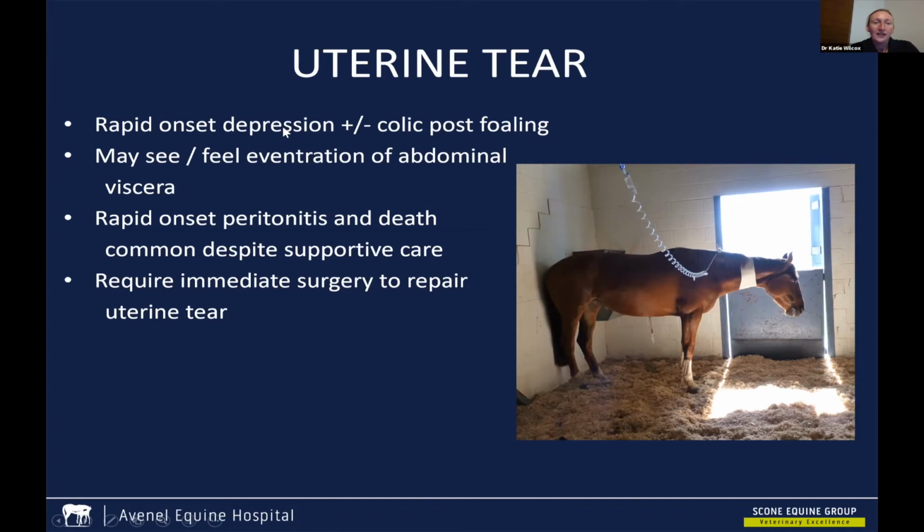Uterine tears don't always occur after a difficult foaling. They can present after a pretty normal foaling, if that foal has had a movement during a uterine contraction, they can quite easily put their foot through the wall of the uterus.